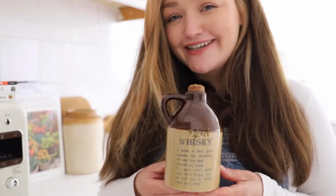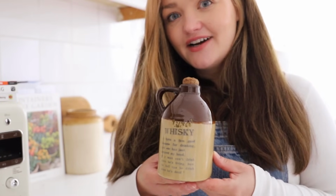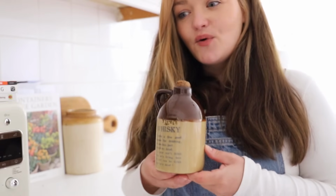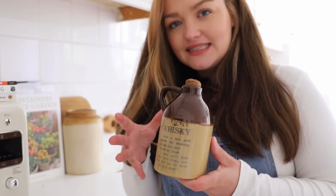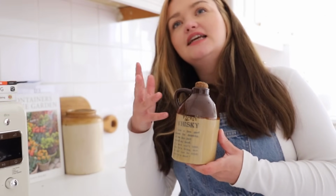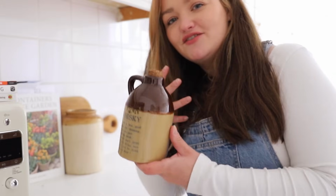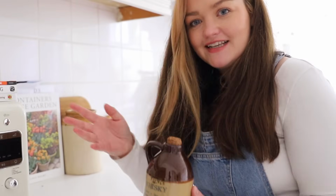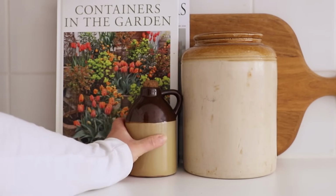I actually don't drink whiskey. The only time I drink whiskey is if I have a flu or a head cold, but it has to be a bad one. I have a hot whiskey. A hot whiskey is lovely, and sometimes if it's really cold, I might have the odd hot whiskey. I know Ireland is famous for Irish whiskey, but I am not a big whiskey drinker. But I just thought this was adorable.